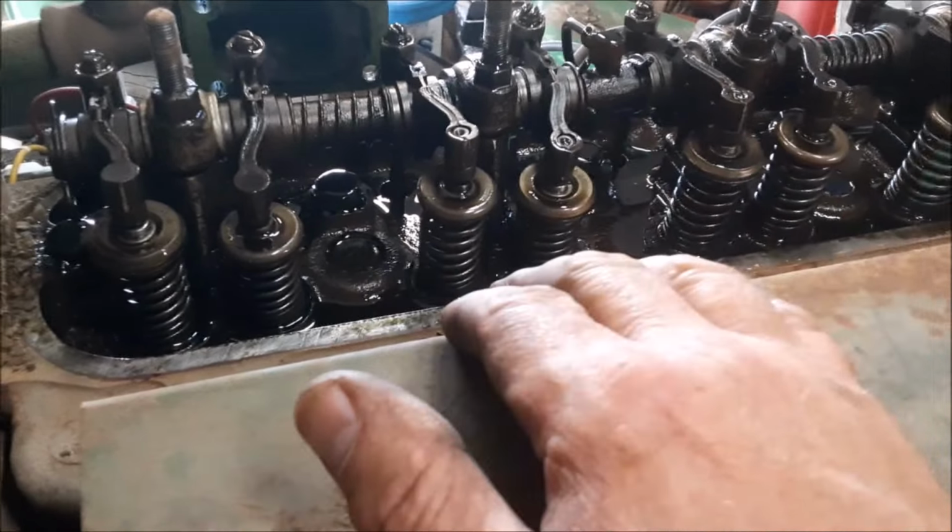So these ones we're going to set to, according to the book, 10 on the intakes and 16 on the exhaust. So the intakes are these two and these two. So we got number one done. So what we'll do now is, the firing order is, I think, 1, 2, 4, 3. Let me double check. So this thing is 1, 2, 4, 3. So what we've done is we've turned it until the rotor there is pointing at number 2. So we know number 2 is about to fire, so we can adjust the valves on number 2.